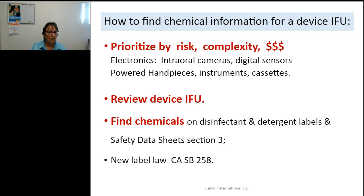There is a new law that's going to be starting in 2021. You will start seeing some chemicals listed on most detergent labels starting in 2021. This has been fueled by California SB 258. If you have questions about that, call your chemical manufacturer and find out when those chemical ingredients may become available on the labels of the products you use.